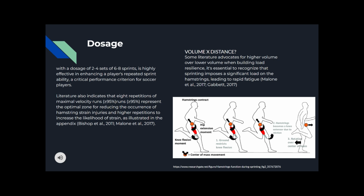In balancing performance and prevention, it is crucial to consider the training objective when determining the appropriate dosage and timing within the season. Repeated sprint ability training can strategically focus on the preseason or periods of low intensity, while bouts of 8 sprints per session may be incorporated throughout the week during high loading periods.